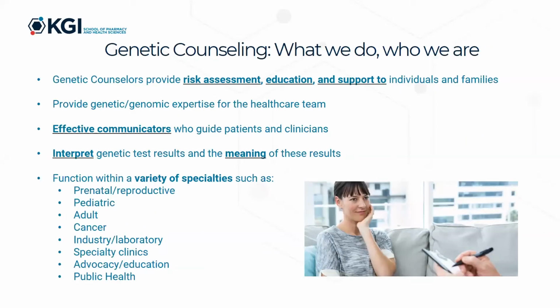So that's just a very quick case example of a 5-year-old who was referred for essentially autism spectrum disorder, and really led down a path that I'm sure this family was not anticipating at all. And that ultimately, in many, many ways, summarizes what it is that we do as genetic counselors. And so we do provide risk assessment, education, and support to individuals and families. We provide genetic and genomic expertise for the healthcare system.